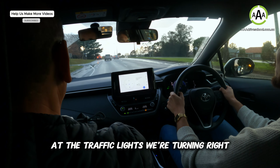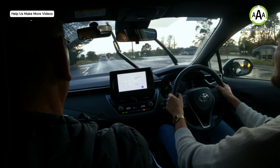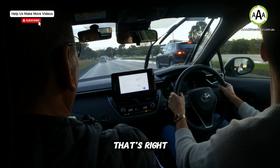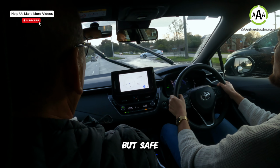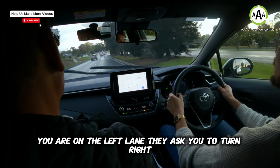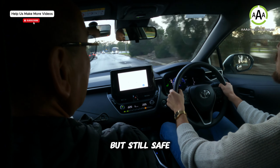At the traffic lights, we're turning right. So I'm in the left lane. I can't turn right from the left lane. That's right. You need to change your lane as soon as possible, but safely. If you are in the wrong lane, for example you are in the left lane and they ask you to turn right, you need to change your lane as soon as possible, but still safely.